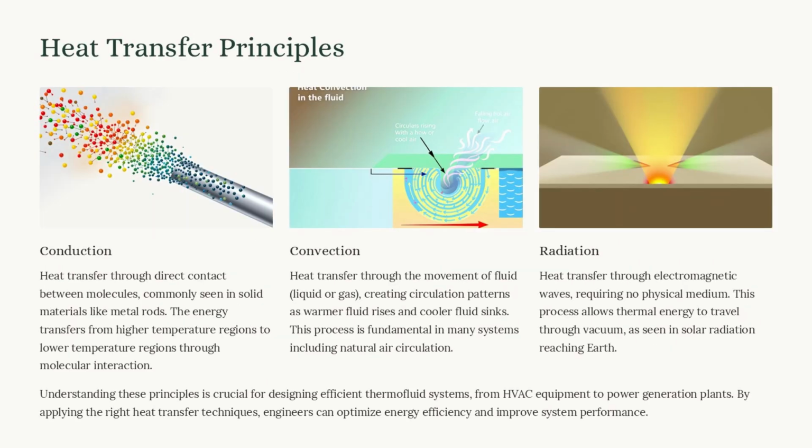Heat transfer is the fundamental process by which thermal energy moves from a hotter region to a cooler region. There are three main mechanisms of heat transfer: conduction, convection, and radiation. Conduction is the transfer of heat through direct contact between molecules, commonly seen in solid materials like metal rods.